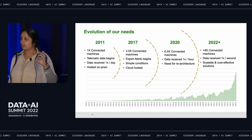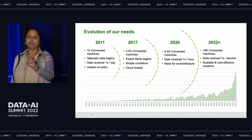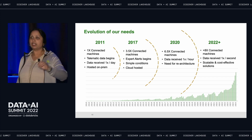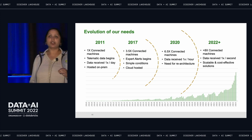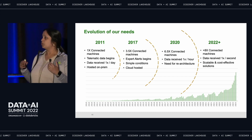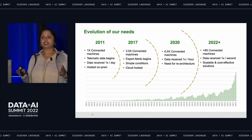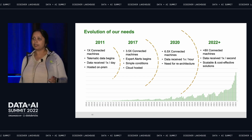So our teams used to spend a lot of time keeping the headlights on, making sure the product is running. But in 2020, when we had the growth in the connected machines and then this growing volume of data that is coming fast, it really challenged us. We had to take a step back and figure out, how do we deal with this? What kind of architecture do we need in place to support these capabilities? And that is where the Spark capabilities seem to be really very useful, because it is fast, scalable, fault tolerant.